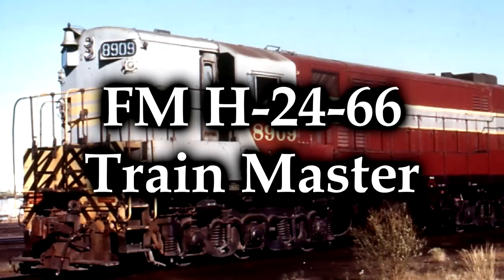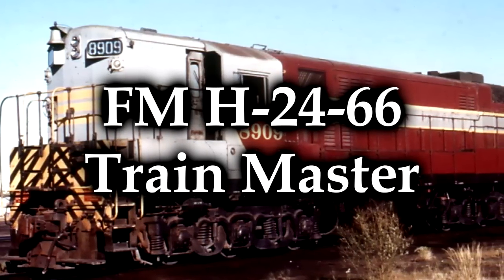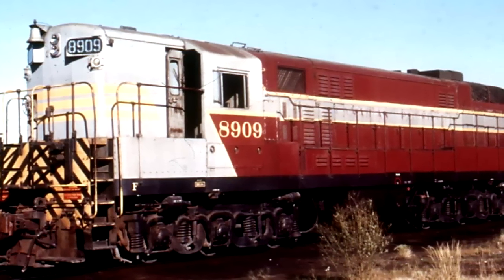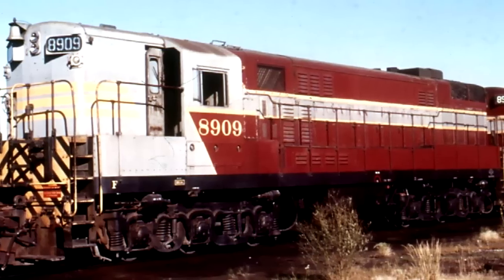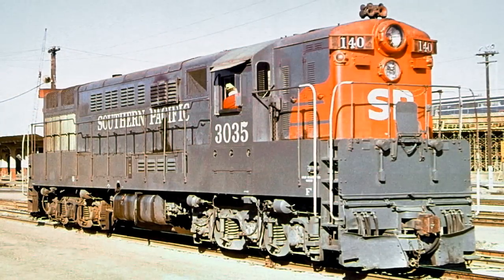The Fairbanks-Morse H-24-66 Train Master. Hey look, it's Fairbanks-Morse again, and boy howdy, what an awesome name. In fact, what an awesome looking locomotive. That is the beefiest, bulgiest, most ultimate unit class locomotive I have ever seen in my life. And it's a high hood unit.